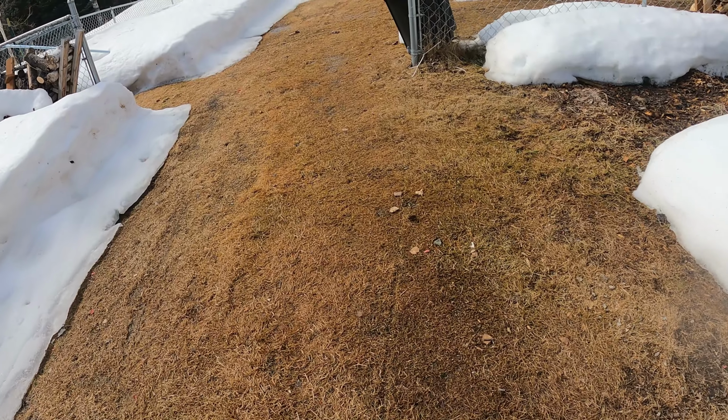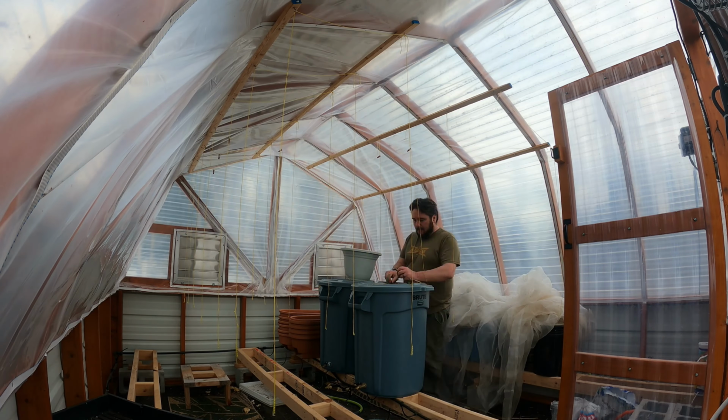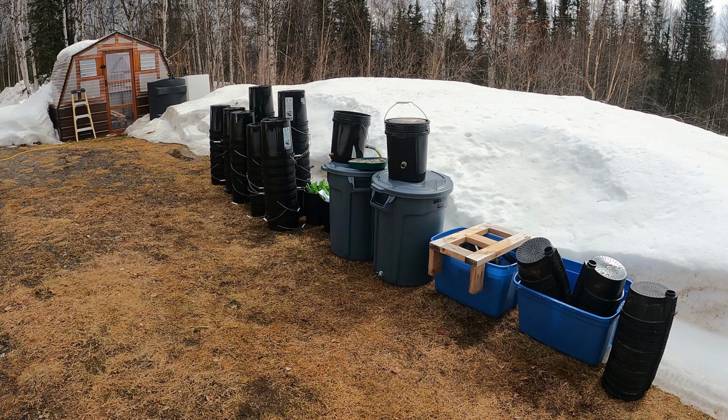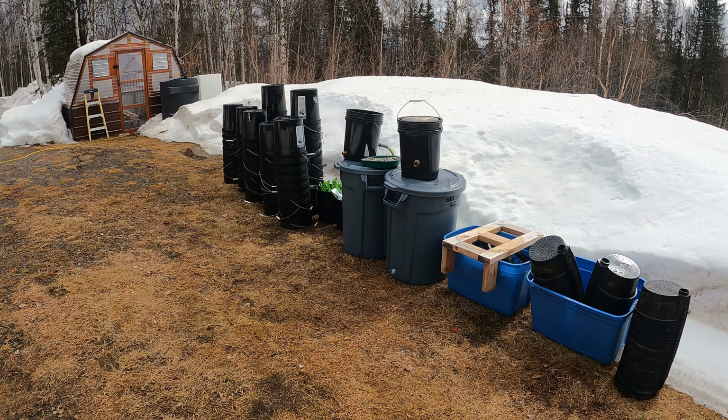We use our greenhouse for storage over the winter, and so what we have to do in the spring like this is clear out our greenhouse and move everything outside, and then eventually we end up moving everything we moved outside back into the greenhouse so we can grow over the summer. So there's a little bit of shuffling around, but we like to keep our stuff in the greenhouse. It makes everything easy, and we really don't mind just temporarily storing our growing systems outside.